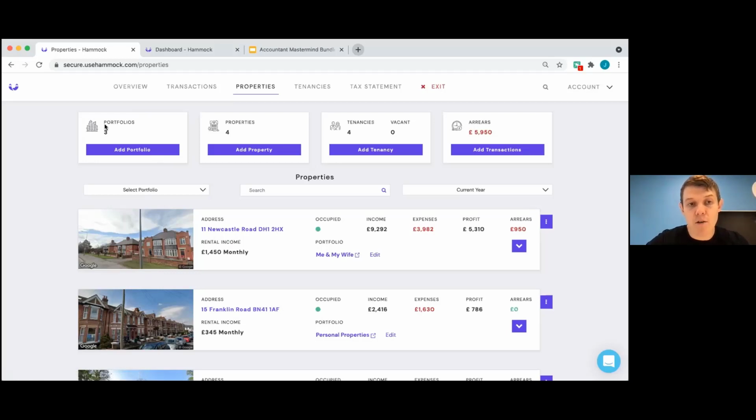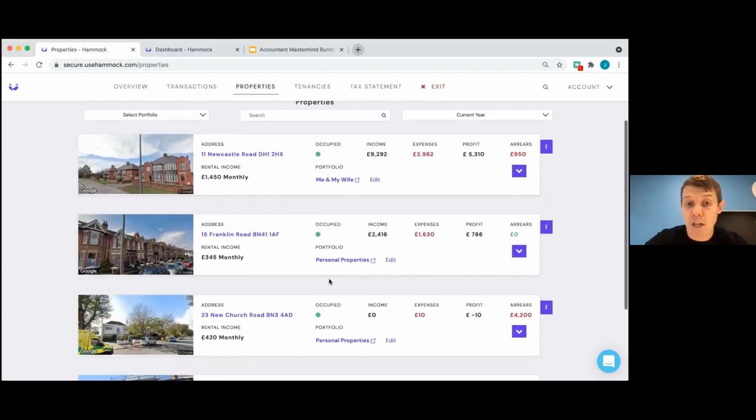I also want to show you here, you can see at the top that I've actually got 3 portfolios and 4 properties. And the reason for that is I've got different ownership structures here. So this, 11 Newcastle Road, that's in a portfolio that I own with my wife. She owns 75% and I own 25%.